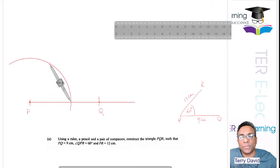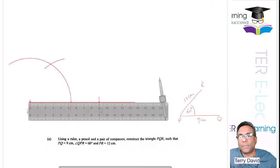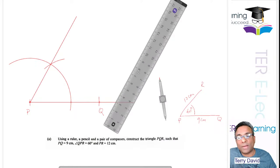We're going to take this, come across to this side here, and make another arc. So what do we do with that now? We're going to take our ruler at this stage and draw a line passing through that intersection of the two arcs. So we do this here now. Next thing we're going to do: what I've done here is I've actually constructed my 60-degree angle already. This here is already 60 degrees.